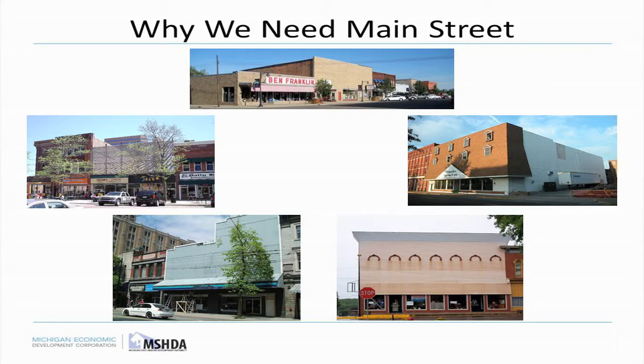Why do we need Main Street? If you look at some of the buildings on this slide, you'll see some reasons why we need Main Street. Some of our older buildings have been remodeled, shall we say, altered, covered in, covered over, and we want to try to bring these buildings back to a more aesthetic look.